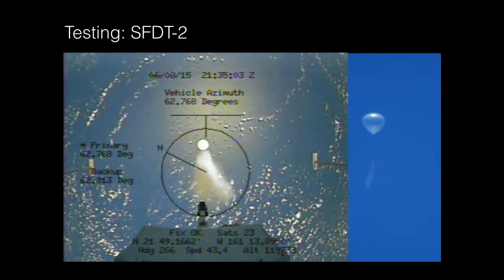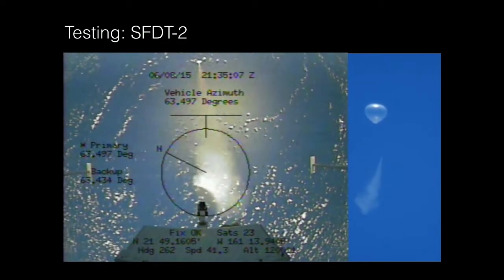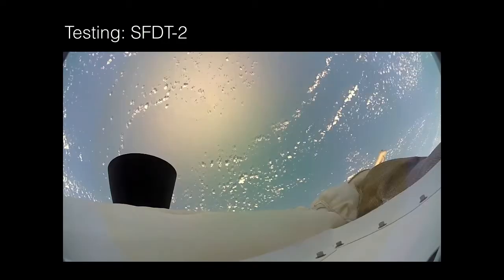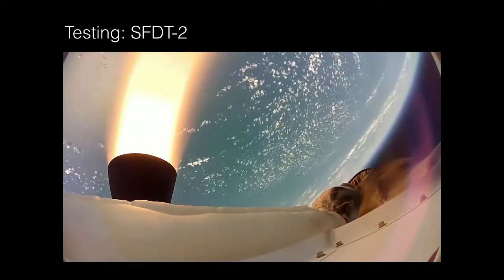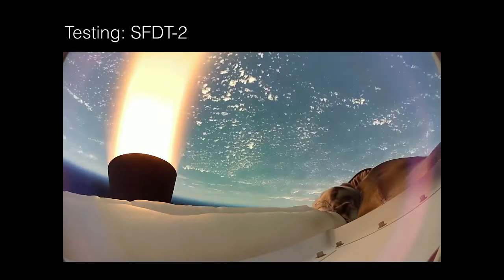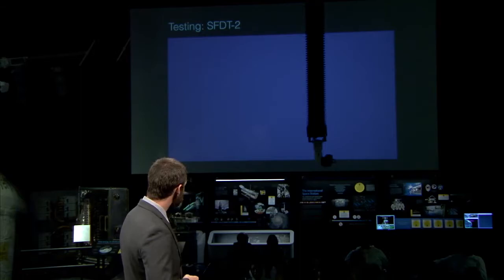releases, there's the Pacific Ocean. It was such a clear day when we conducted this test that we could actually see the balloon the entire time, and you could see the contrail from the large rocket motor as the vehicle was being accelerated to higher and higher altitudes and faster velocities. There's the balloon beginning to tear. Streaking across the sky.